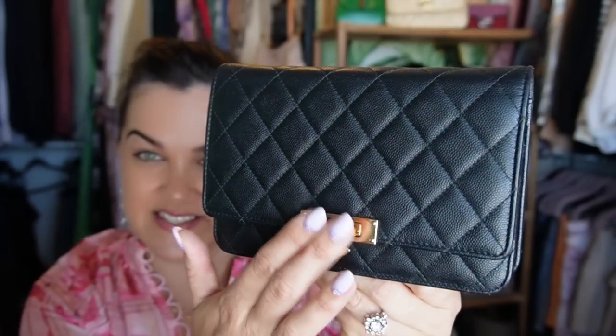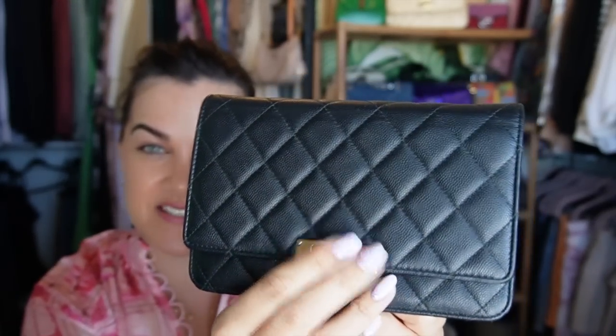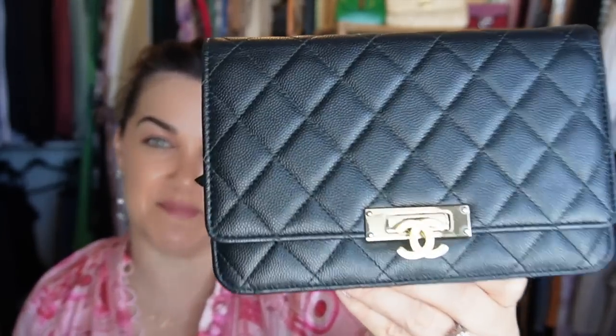Okay, so the penultimate piece, the real penultimate piece, is my Chanel wok. Now I have the Chanel wok in the golden class, which has this interesting opening, which is different to the classic woks, and mine's in black caviar leather. A very fine caviar, if you can see there.